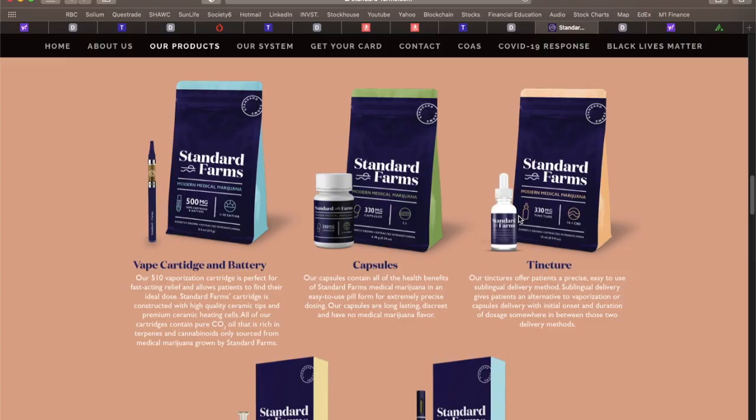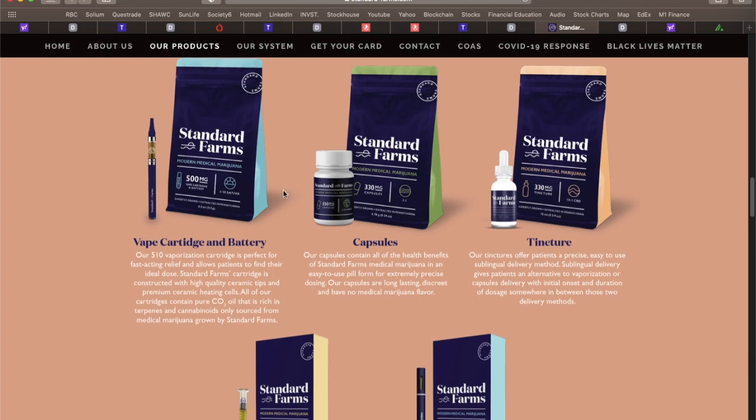So here's the actual Standard Farms branded products themselves. You can see here the various different product lines. I think it's always interesting and important to go to the company website, or better yet, if you can see the products in store, and just look at them as a general consumer rather than an investor, and just see if they're eye-catching, appealing, and if people are actually drawn to these products.